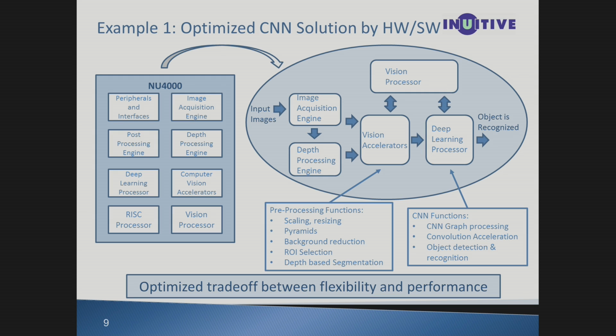And we're using both 2D-based segmentation and depth-based segmentation. Depth images are a very powerful tool for segmentation and ROI detection. So this is done by the hardware accelerator, the vision accelerator, in this block. And this is a complete pipeline inside the chip without using any external memory.